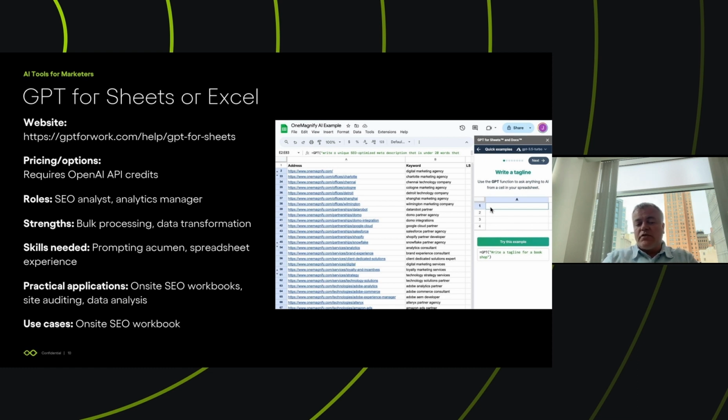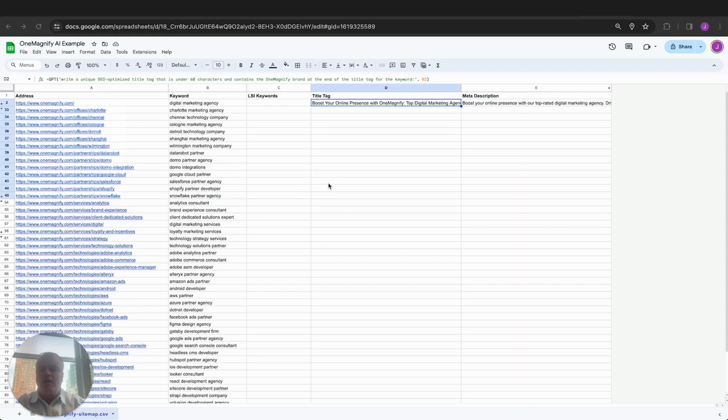So we're going to explore a use case today where we build and populate an on-site SEO workbook. This will probably resonate with you if you've ever been part of a team producing a website and worrying about how each page is optimized for search results. But in this example, what I've done is I've taken addresses of web pages based on a crawl of a website. In column A, assigned a simple target keyword to each page.